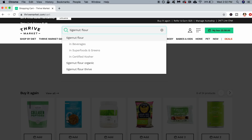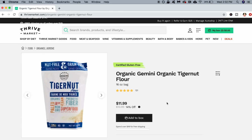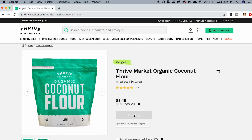So the first thing that I need to get, because I've been baking a lot and absolutely loving it, is tiger nut flour. You can see this one is 14% off. And then I also definitely need coconut flour. And if you get the Thrive Market branded products, they tend to be even cheaper. So the Thrive Market coconut flour is 50% off.